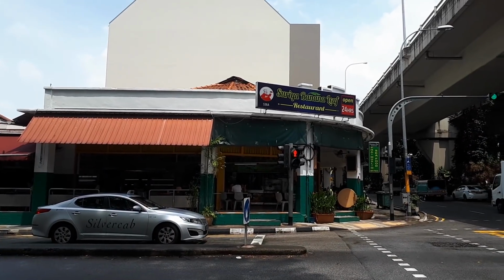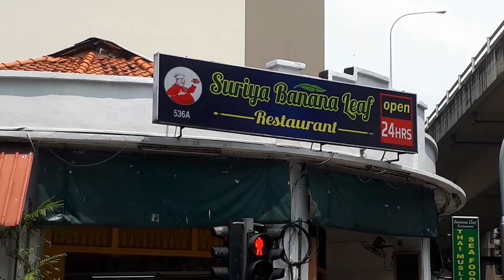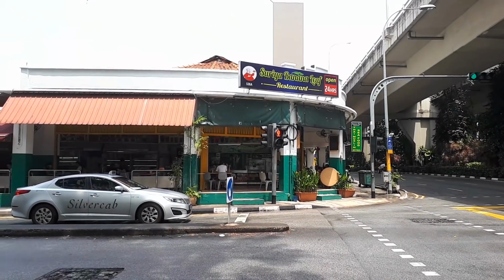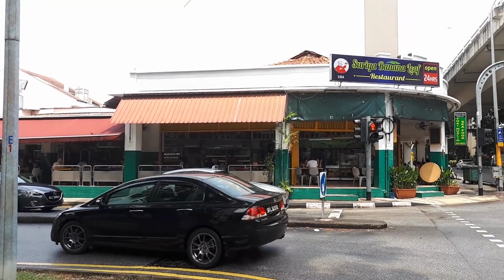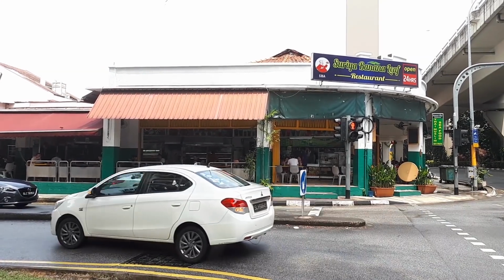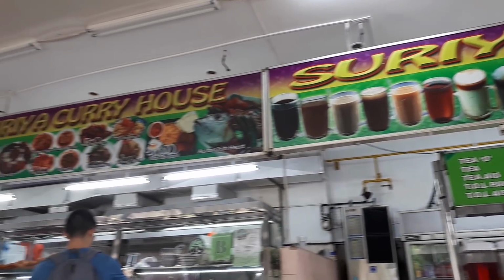At the end here, there's this place called Suriya Banana Leaf. They make Indian food or mamak food or Indian Muslim food, which is all the usual stuff. You can have your mee goreng, mee rebus, prata, biryani, your drinks, all kinds of different items they have. You can actually order even rojak, Indian rojak.